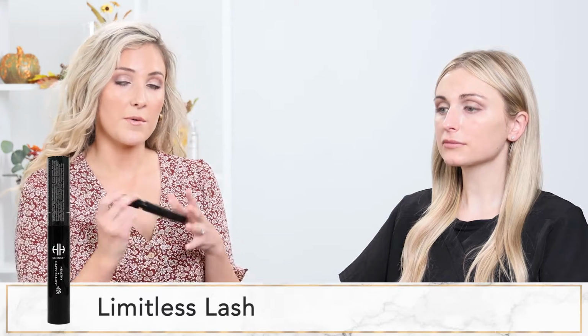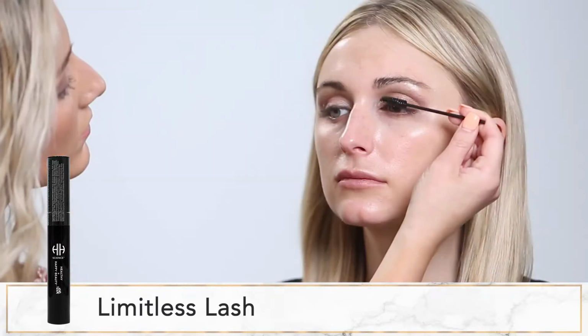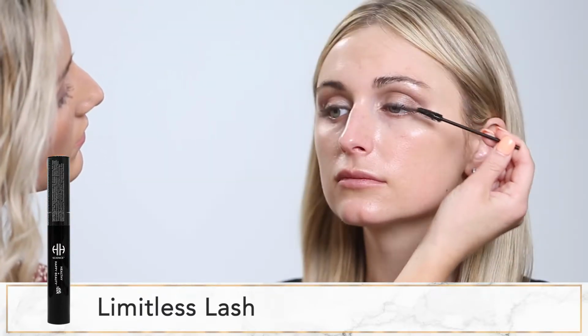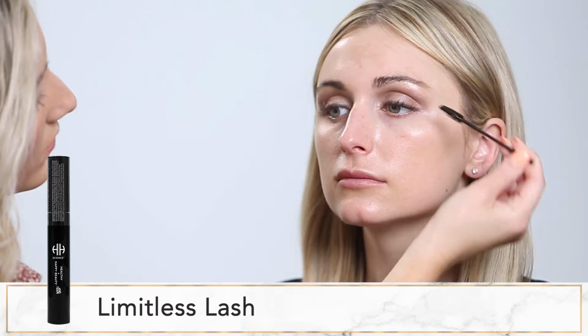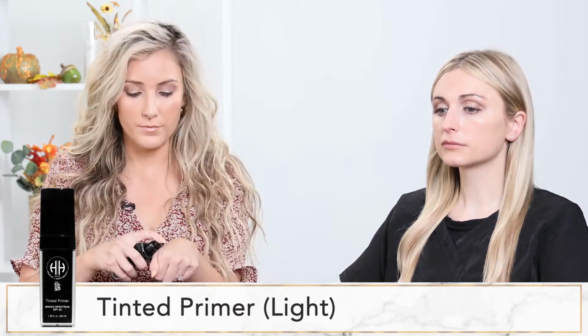And then I'm gonna go in with our new Limitless Lash mascara that we just got in, and it's gonna help really maximize her eyelashes to the fullest. So after the eyes are done, I'm actually gonna move to the face, and I'm gonna use the Tinted Primer in Light for Michelle, and that's gonna be my base.